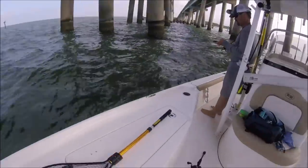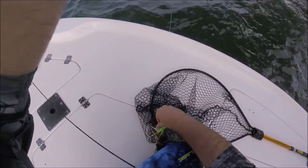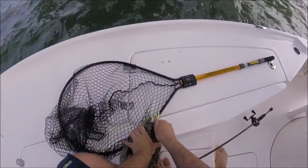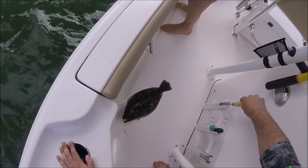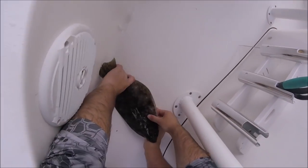Yeah, finally pulling off these pylons. We done worked them all the way from the rocks over there to here. Oh no. Thank you. Alright, you're about to go back in the water.